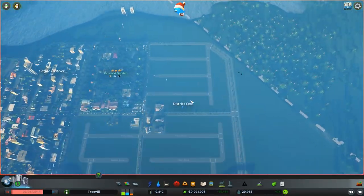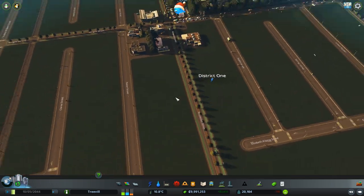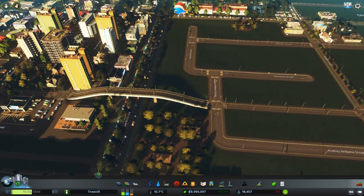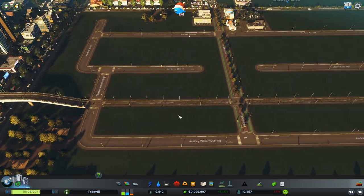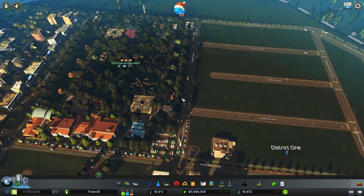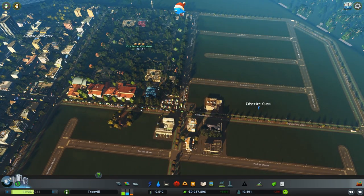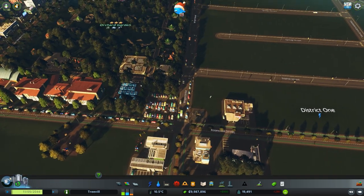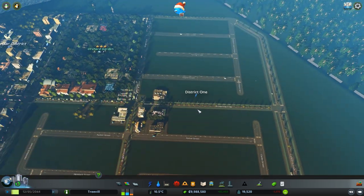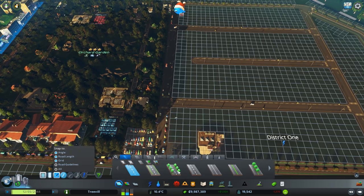I got the general layout all set up. I dezoned the entire area so I could flatten it, and hopefully we'll be able to start getting some industry area. I got a bicycle lane set up this way. The only downside to that is they don't have a direct line through here. We could set up something a little bit more to go through here, maybe. See if we can't do that.